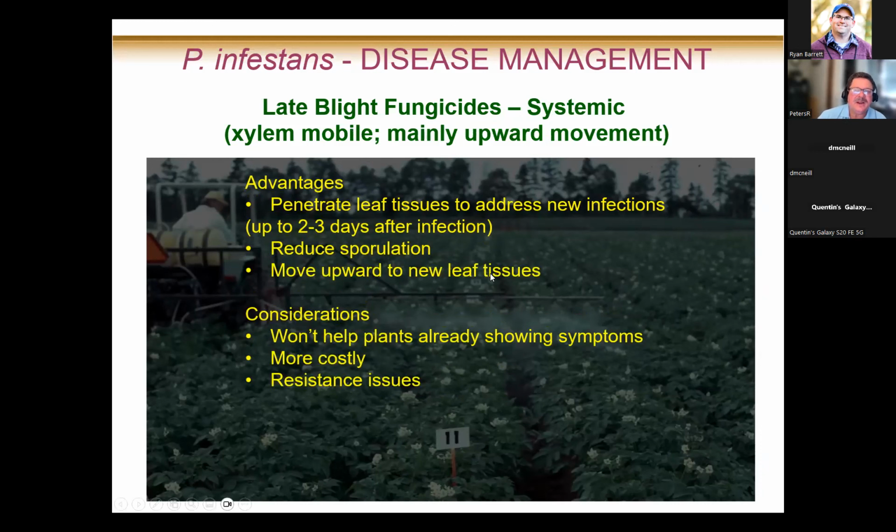These ones that are upwardly mobile, the systemic, they only move in the xylem, which is the plumbing that goes from the roots up to the top of the plant. The phloem is the plumbing that goes from the leaves down to the roots and tubers. These ones only go up. So again, they do penetrate and can address new infections and also reduce sporulation and can move to those new leaf tissues, which can be an advantage in a rapidly growing stage like we have now.